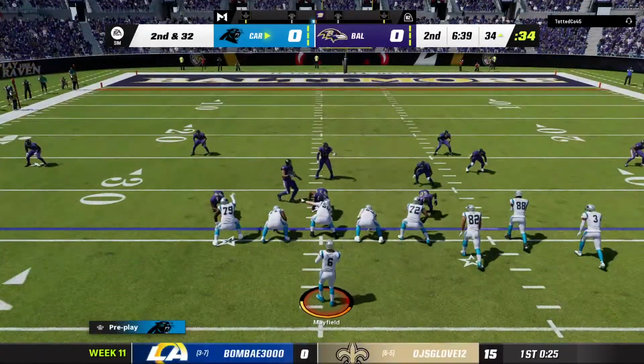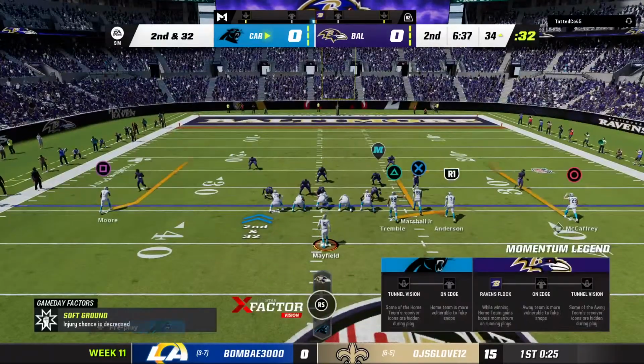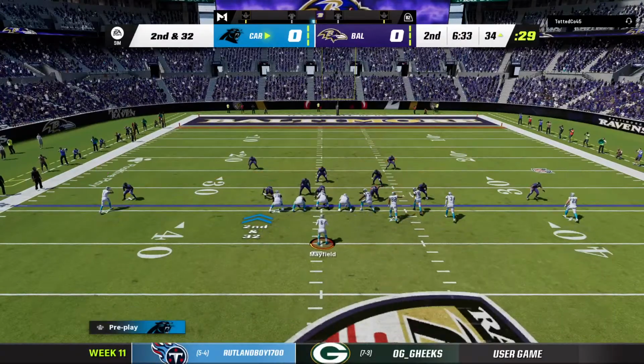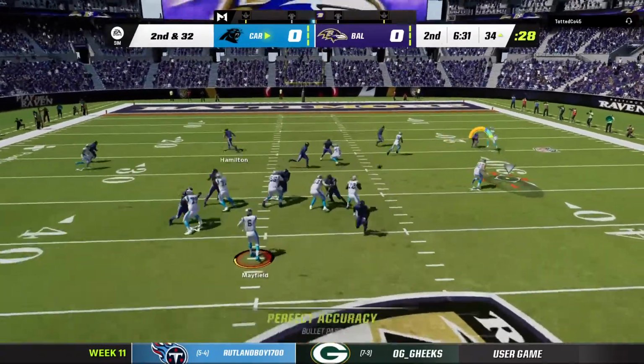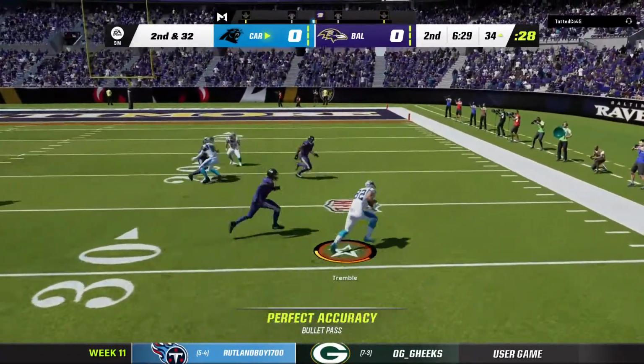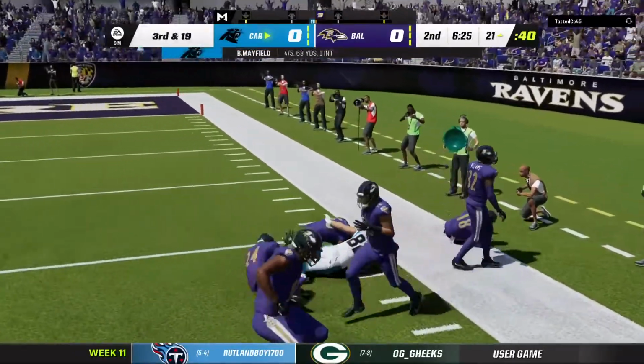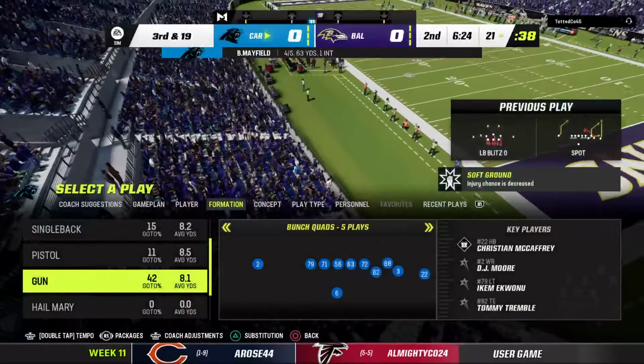They'll come up now on a 2nd and long after the hold. From the gun, Mayfield. That's complete out right to the tight end, Trimble. And he's brought down here just outside of the 20.